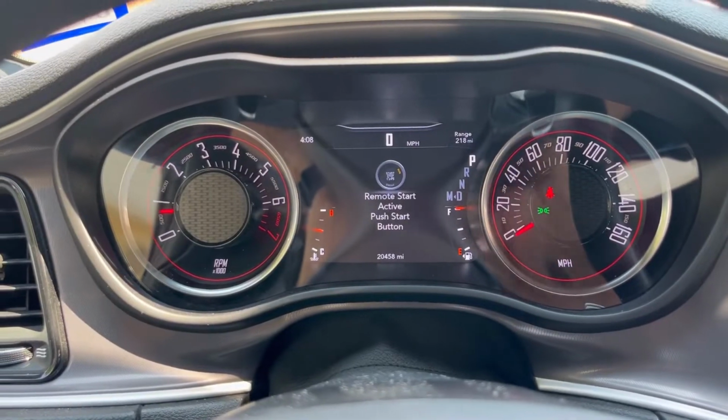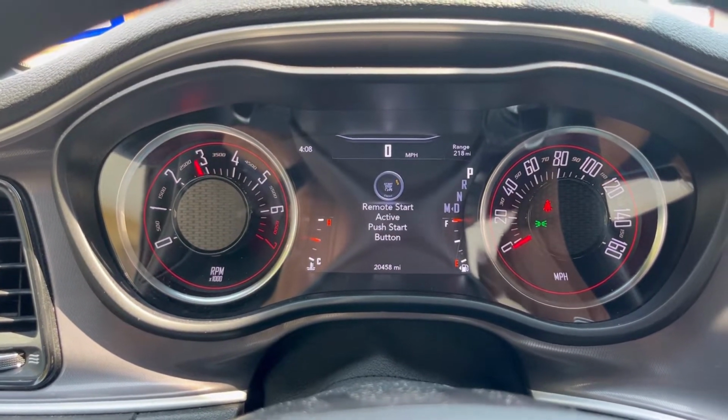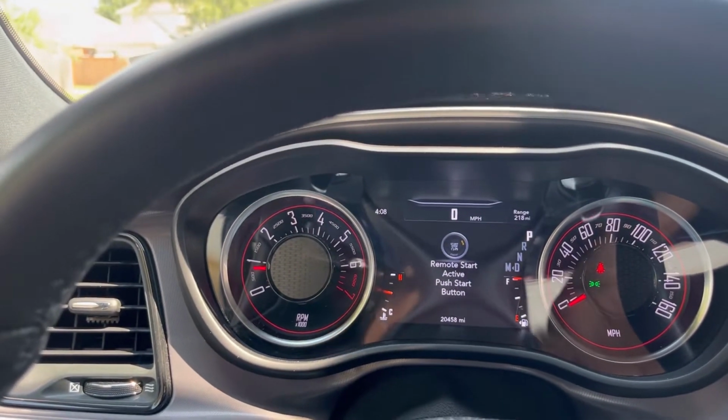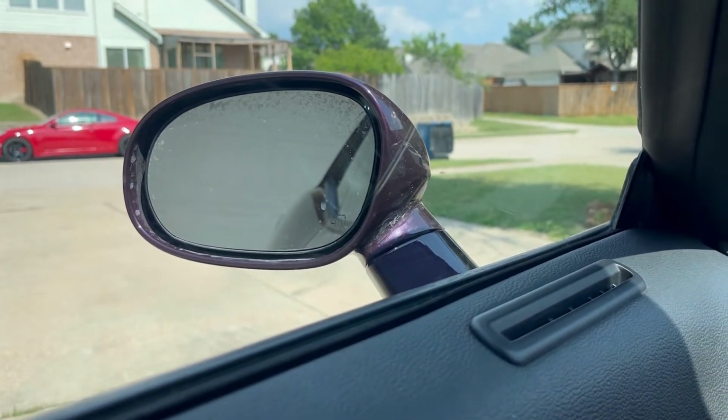As far as the gauges on the Challenger, they actually have a pretty attractive font. They look nice. This car, as I demonstrated earlier, has a hard limiter at 4,000, so you can't really rev it out all that much. You do have your heating mirrors in this thing, which is kind of nice.